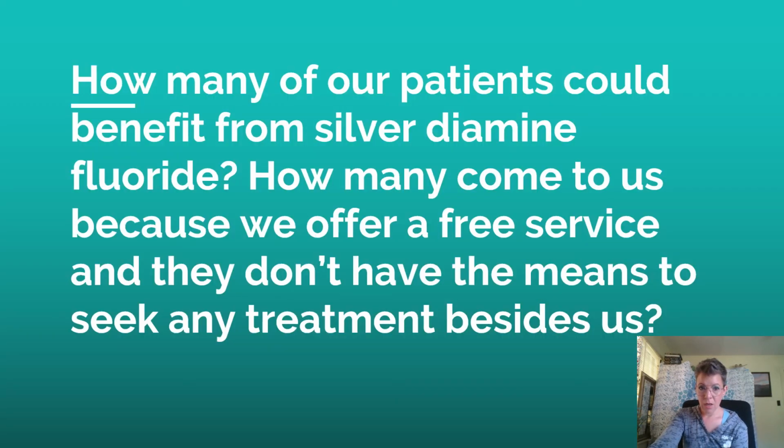So how many of our patients could benefit from silver diamine fluoride? I just think of the ones who come to our clinic. We're providing them a really great service, and they have the... sorry, my dog's at the door. I lost my train of thought. They come to us because it's a free service. So, maybe they don't have the resources to seek dental treatment. So it's just something to think about, and how many of us are going to be able to see this many patients in the future for free.